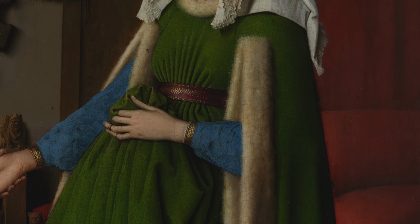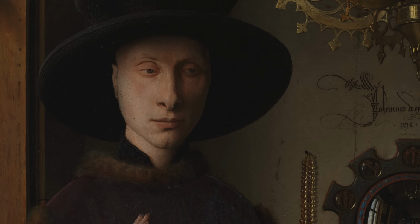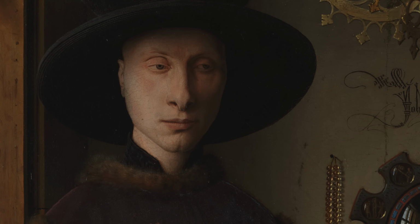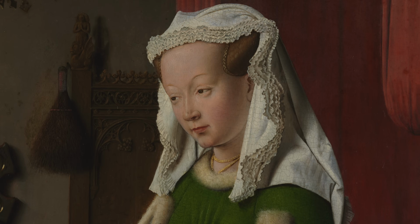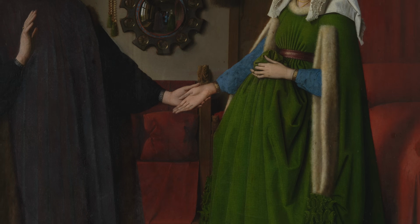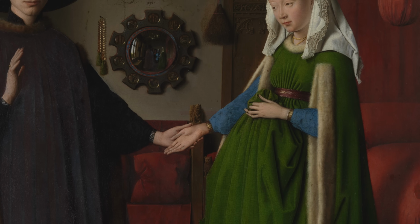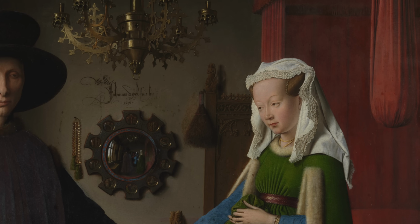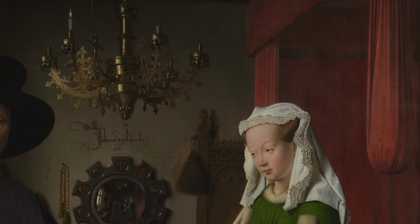Then in the 1860s, with new research, it was argued that actually it was a representation of this merchant from Lucca, Giovanni Arnolfini, and his wife. So in the room they're standing in, we can see on the right-hand side a bed with red curtains. It was quite normal to have beds in your living room. They were expensive items and you might want to show them off.